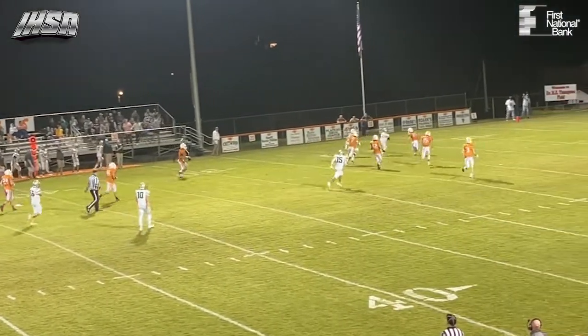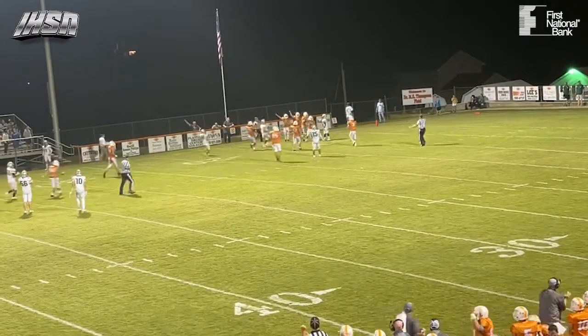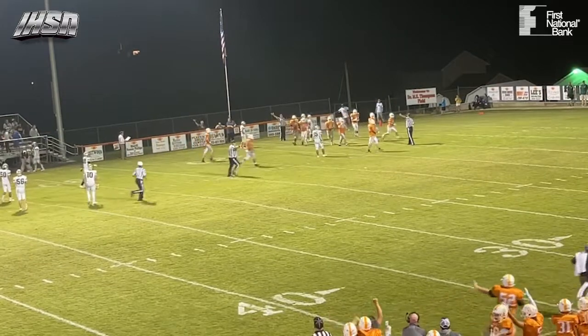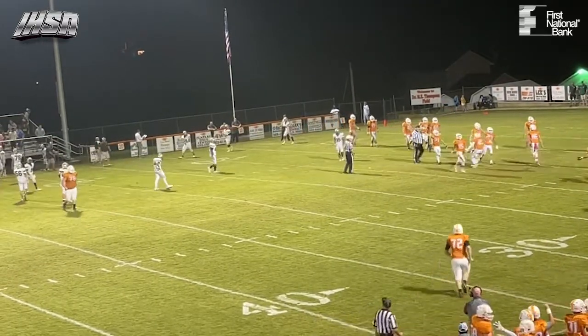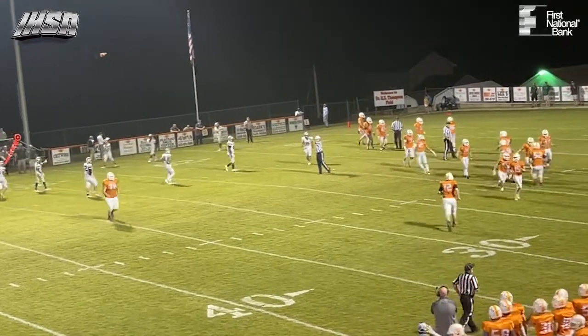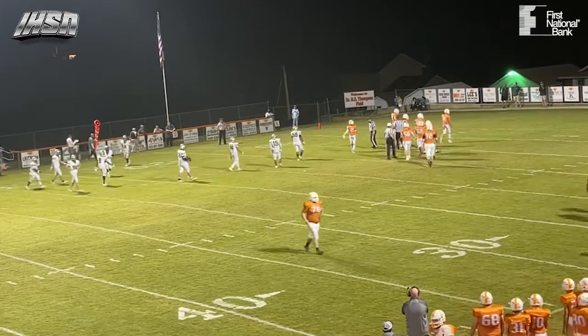He's at the 30. He's at the 25. He's at the 20. He's at the 15. Ball stripped away. What a play. The Indians recover it. It was Landon Lindbergh with the strip and recovery as Hannibal nearly went for a touchdown. That's a big momentum-turning play for Landon Lindbergh.